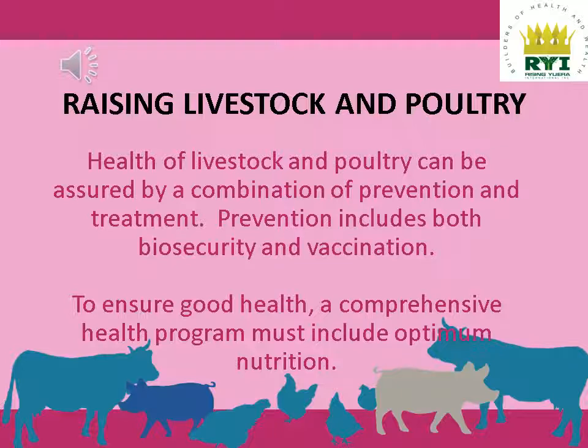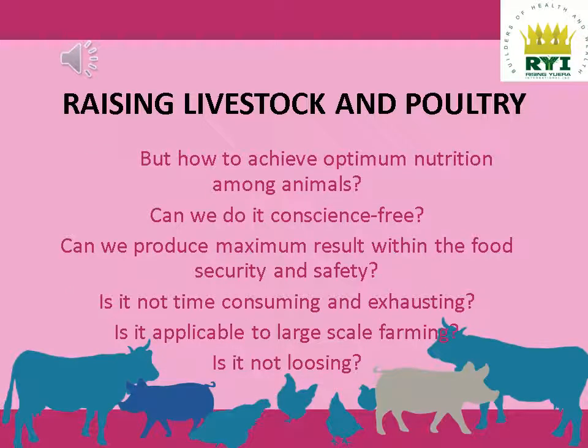against the diseases. But what happens right now is that some raisers find it hard to formulate good feeds that could achieve optimum nutrition for the animals. They always question themselves how to achieve optimum nutrition, and of course, I don't think that most of the raisers are raising animals in a conscious manner.